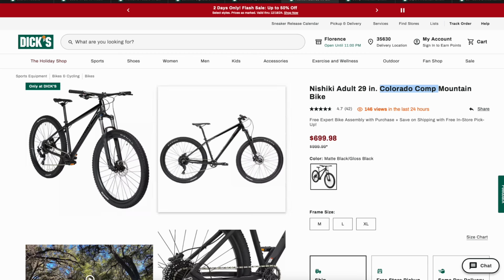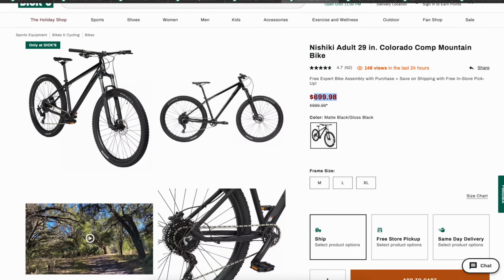It was an amazing deal. I think I got it really cheap when I got mine. Now they're, that's a commitment. $700. I'm a little hesitant to even put it on the list at $700.